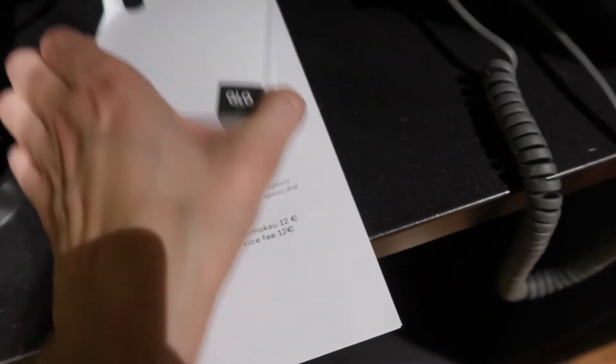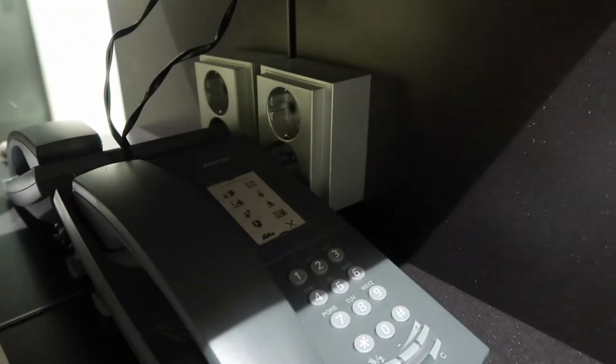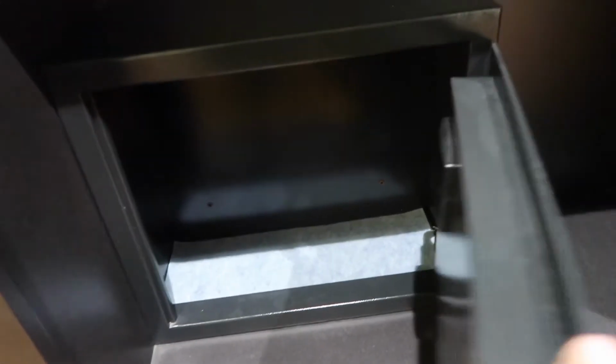Quite cool actually here as well. The pen has a little hole to balance that. You have your in-room phone, some more chargers in there, and then down here you've got the in-room safe, which is an interesting size, but yeah, that works with a little space down here.